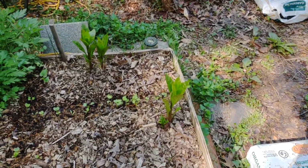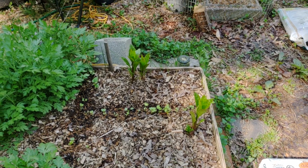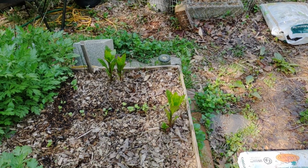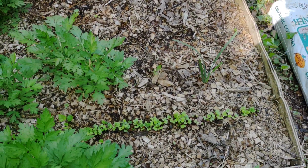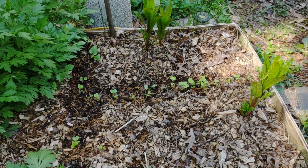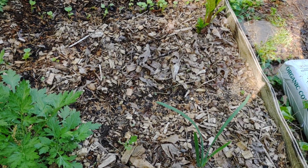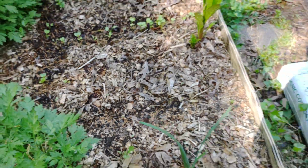There's the pokeweed that just naturally grows, but I like eating pokeweed. You have to boil it at least twice, 3 times. Some chives growing from last year, and these are daikon, and this row is for beets, but I don't know. This might be coming up. Yeah, that's a beet coming up.